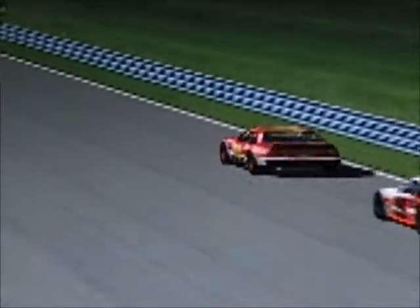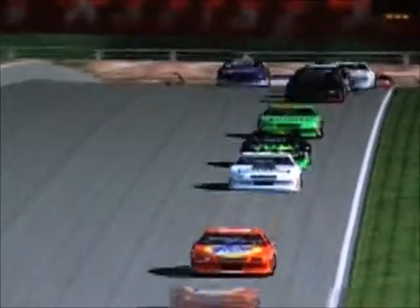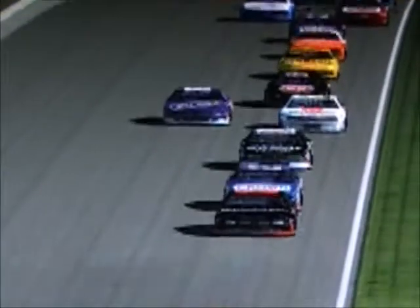But meanwhile, this is a battle up front for the win here. Zed Weinstein looking to get his first ever Watkins Glen victory. Into second goes Jack Richards. He won a Daytona in the Pepsi 400. He's looking for his second win of the season. Two to go. Position battle right now there.